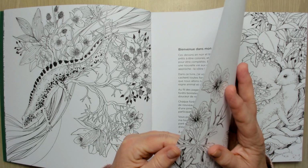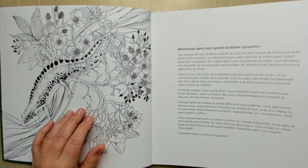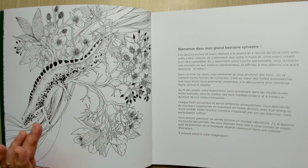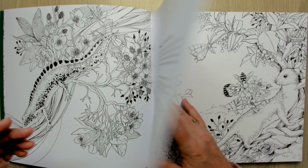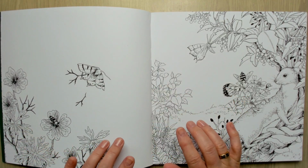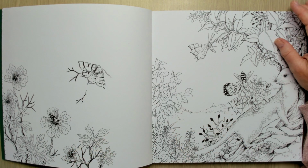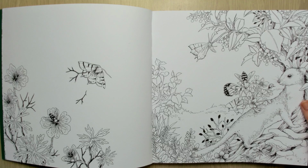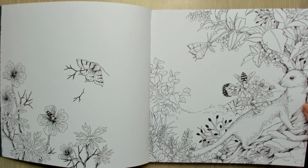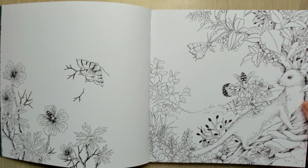The paper is white and it's pretty thick. I think it's really good quality. I have not colored in it yet, so I don't know how the pencils are doing, but it feels really good. There are a lot of double spreads in here, so not a lot to color. I don't think I can ever finish a book like this, but the artwork is so beautiful. Just looking at it makes me happy, so that's good.